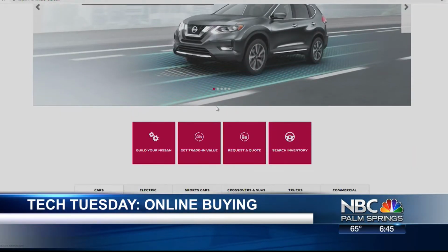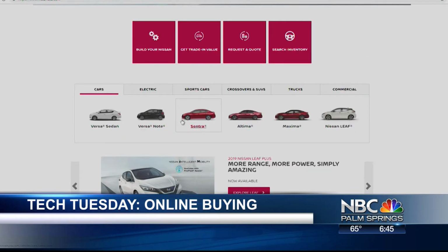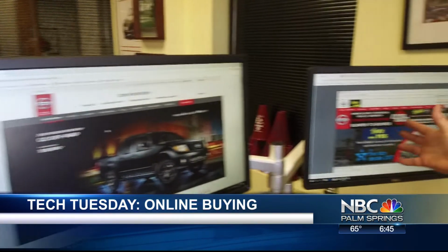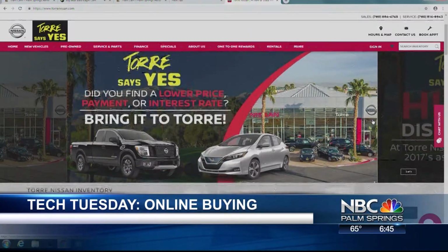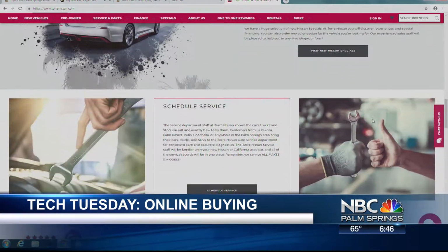You've got NissanUSA.com. That helps you start building your vehicle. Whether it's a car, a Leaf, sports cars, crossovers, everything's right there. Then you can dial right down into exactly what you want and compare. Once you've got an idea, you can do a lot of the same stuff on my favorite website, of course, ToryNissan.com. You can use this to shop for current specials, what's going on at the dealership.